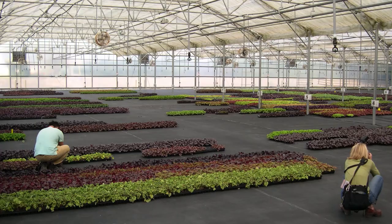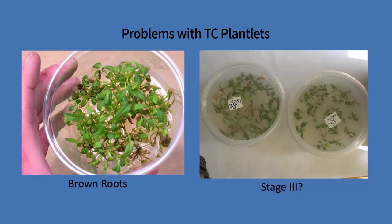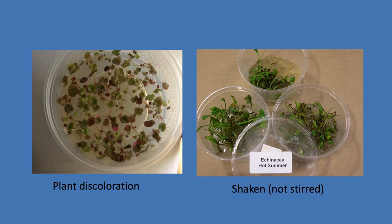Here at Terra Nova Nurseries in Oregon, tissue-cultured plants are ready to ship. Problems with tissue culture do occur, and these should be claimed with the laboratory. Here you can see plants that are undersized and plants with brown roots. For this reason, it is important to have a good relationship with the lab. Another example of problems would be discoloration or shipments that were shaken up.